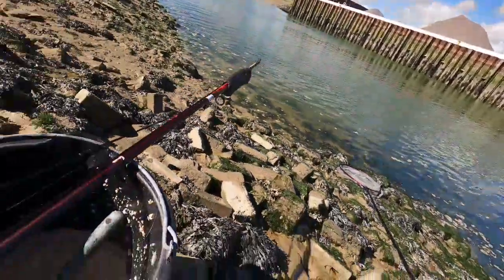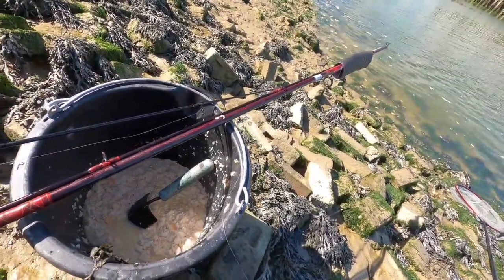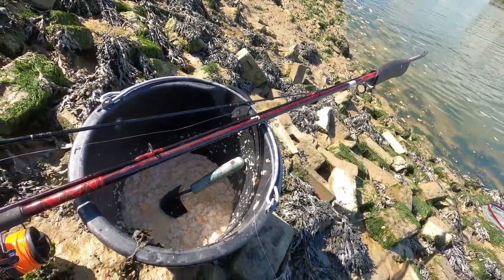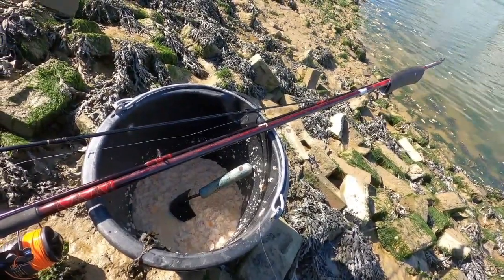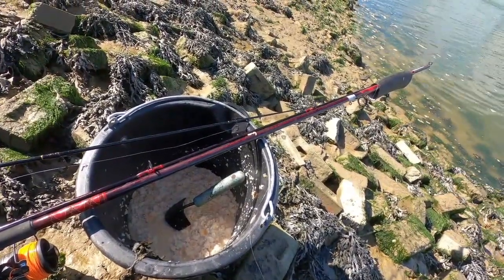I've got some groundbait made up, which is basically white bread, some bran, some pilchard oil. What else have I got in there? Oh yeah, I've got a couple of tins of tuna that have been mashed into it. And there's the oil off my mackerel that I have for dinner today. So it's a bit of a mishmash, if you like.